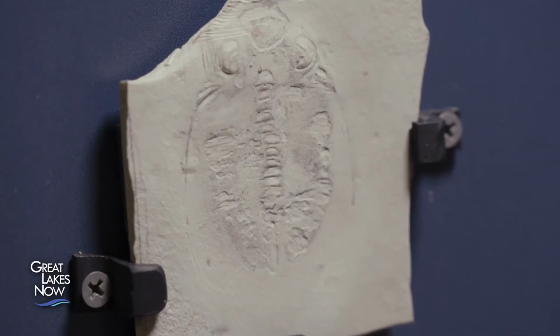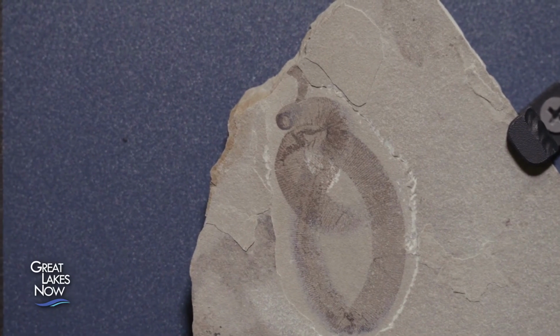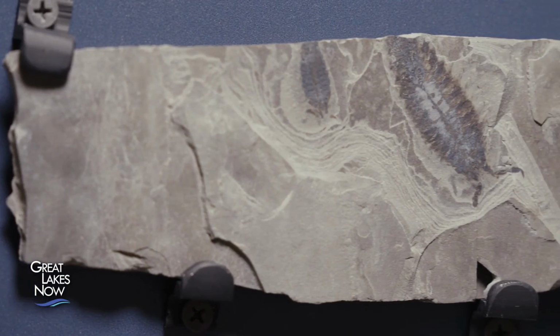That exceptional preservation shows you soft parts of animals that you otherwise wouldn't see any remnants of whatsoever. And this gives us a much larger picture of what life was like in Wisconsin and the upper Midwest during this period of time.